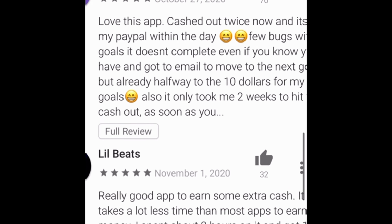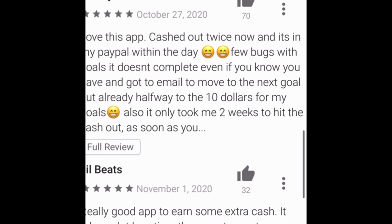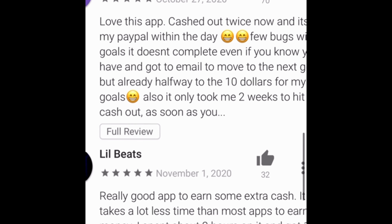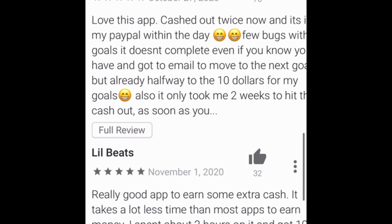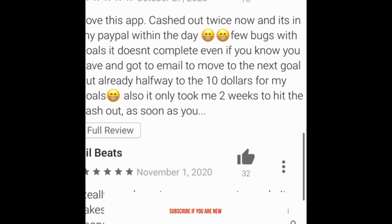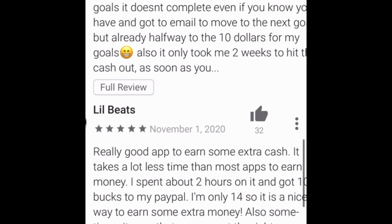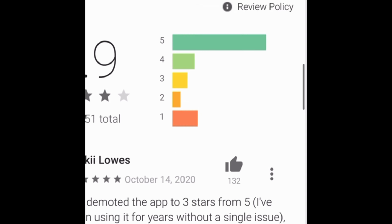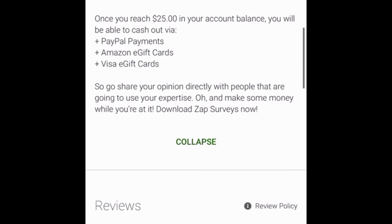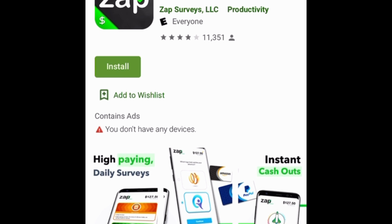I'm going to read one review, but I'm not going to read everything they're saying here. So this person right here, Ashley, said, I love this app, cashed out twice now, and it's in my PayPal within a day. Few bugs with goals, it doesn't complete even. So they're just talking about the few bugs and whatnot. But overall, this person said they cashed out twice and got the money in 1 day through PayPal. So that's good, guys. All right, guys, that's all I'm going to say about this app. If you want to read some more reviews, go to Google Play Store and look up Zap Surveys Earn Money and Gift Cards, and go ahead and get started and make this money.